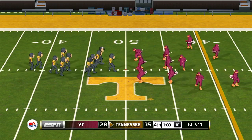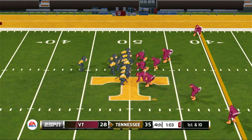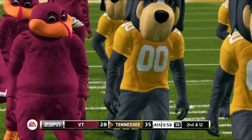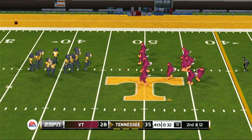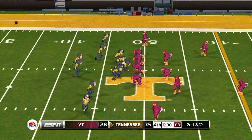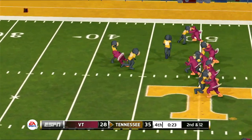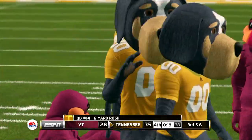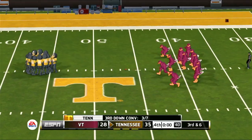Yeah, a good job up front by the offensive line. They picked up some nice blocks to allow that back to get in there for some extra yardage. The quarterback takes a knee, and that's always a good sign if you're a fan of this team. From their own 48-yard line, second down. Brought down after a nice run up the middle. Call the game 6 yards. That'll bring up 36.